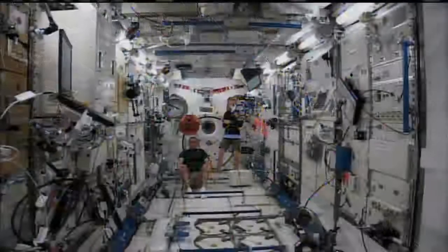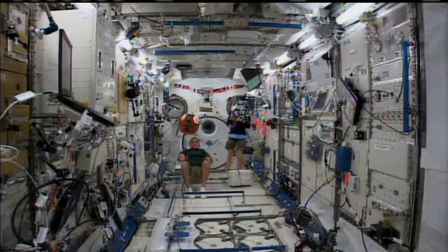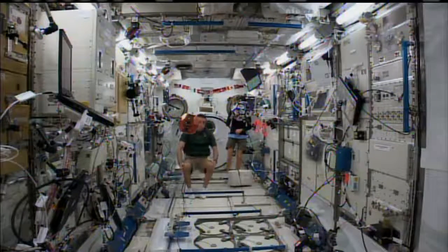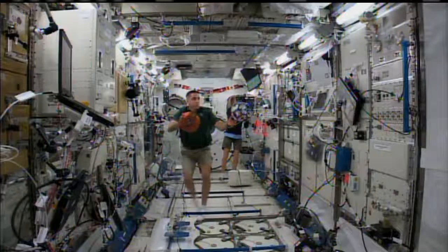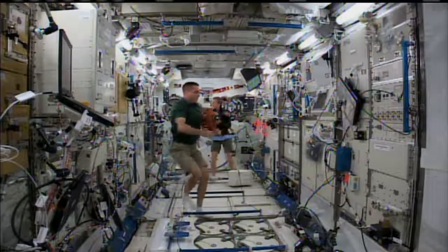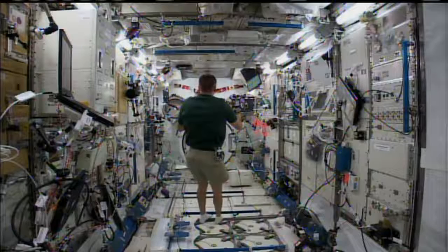Cassidy and Nyberg are also working inside the Japanese Kibo module, preparing a series of satellites called SPHERES, the acronym for Synchronized Position, Hold, Engage, Reorient, and Experimental Satellites, for some test runs that will be conducted in an ongoing competition with students that will be gathered next Tuesday at the Massachusetts Institute of Technology, where the experiment's principal investigators are housed.